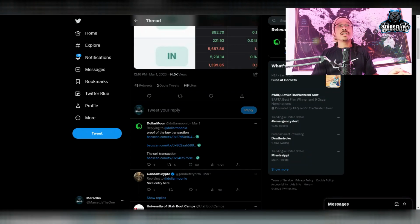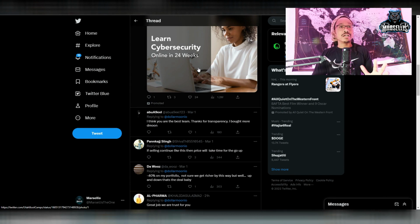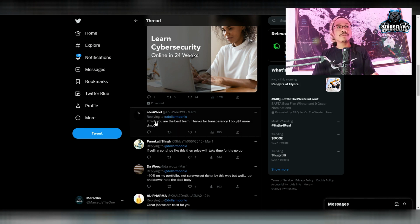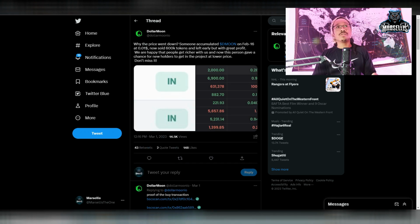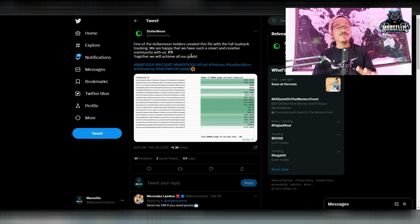And you can also see that the price did drop a bit, but it's nice that they're showing, look, this is why it dropped, because we had a whale that just now came in and did this. So this is pretty cool. A lot of people are also thanking them for the transparency. So I think that's pretty cool to see a project that actually gives transparency. So shout out to them for that. A lot of projects will not give you any type of transparency whatsoever.